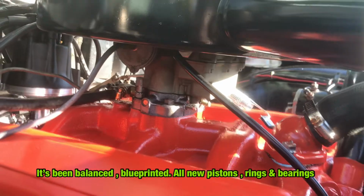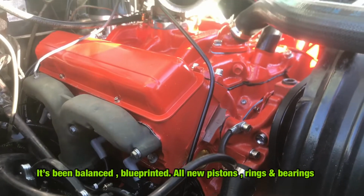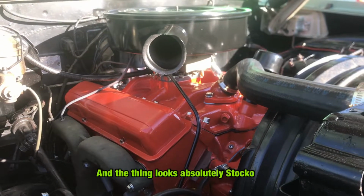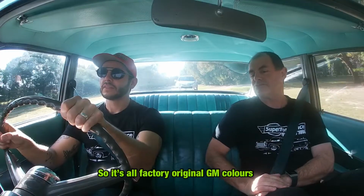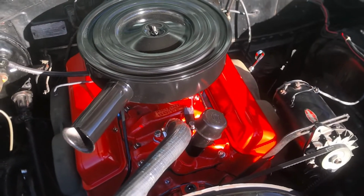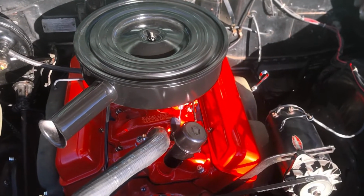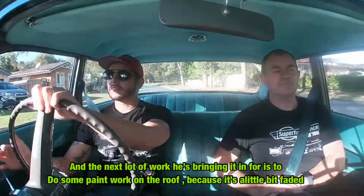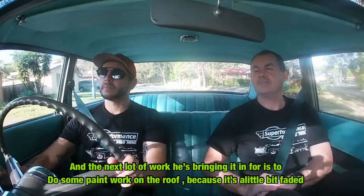It's been balanced and blueprinted, all new pistons, rings, bearings. It's had the cylinder heads reconditioned for unleaded fuel. And the thing looks absolutely stock, so it's all factory original GM colours. The next lot of works he's bringing it in for is just to do some paint works on the roof because the roof's a little bit faded.